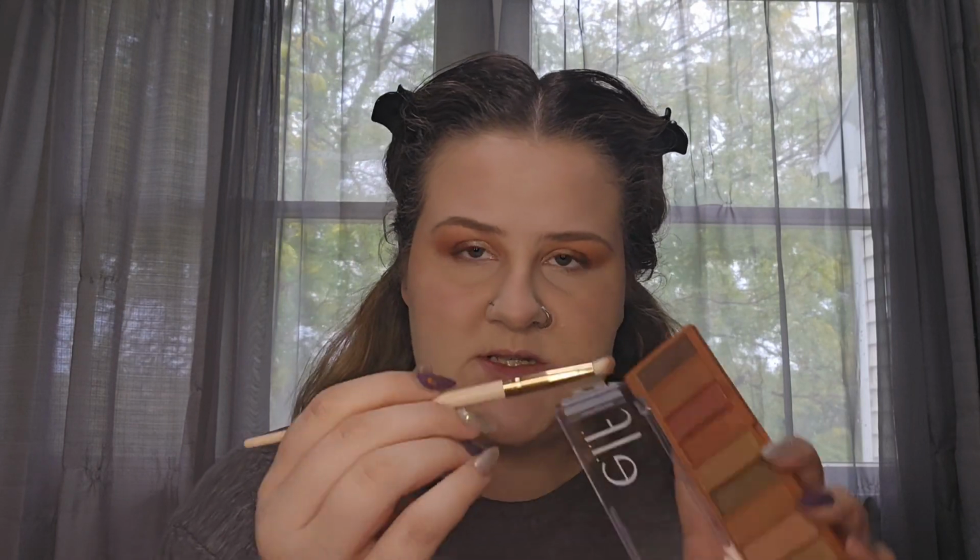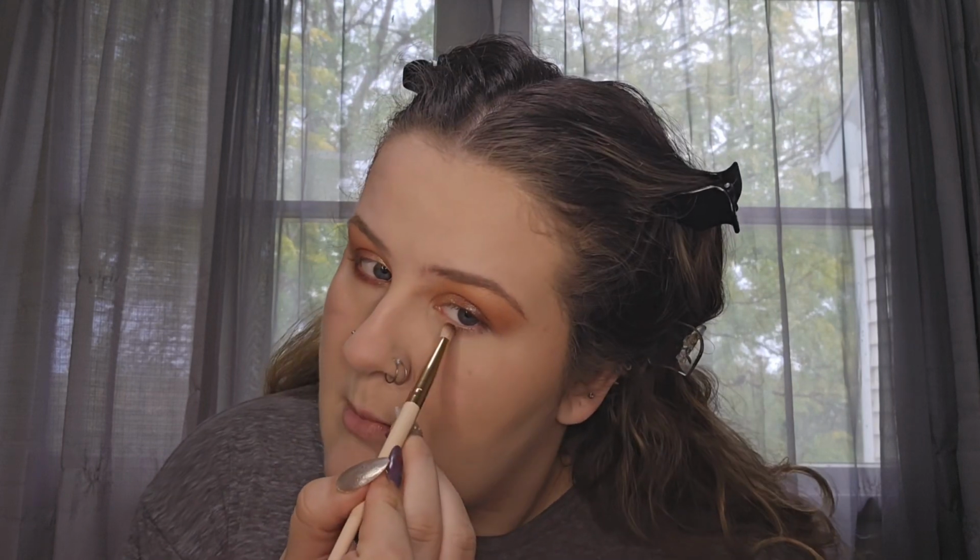I'm going to do my lower lashes real quick. I'm just going to use all the same mattes that I used prior and the same brushes. So I'm actually just going to take a mix of these two shades and smoke out my lower lash line with them, with a little bit more precise application on both sides.